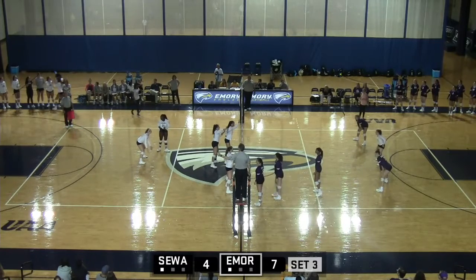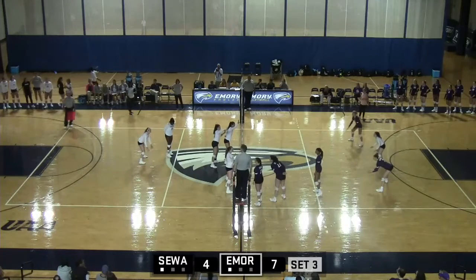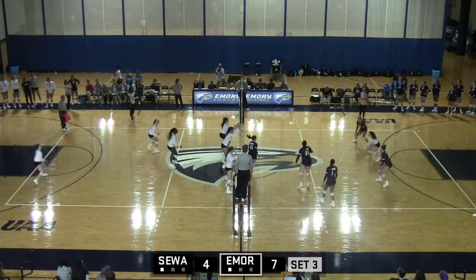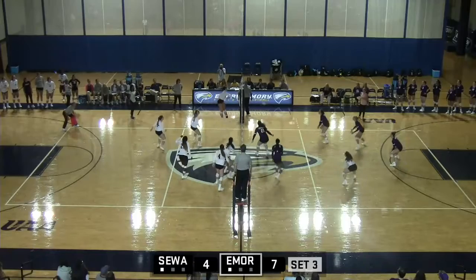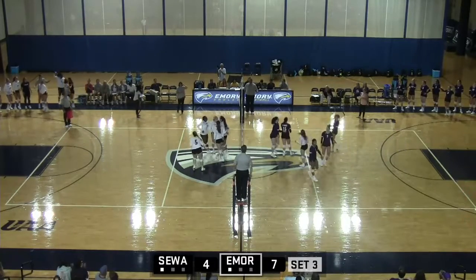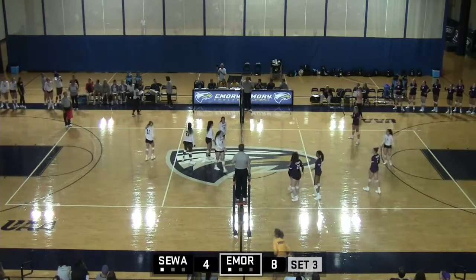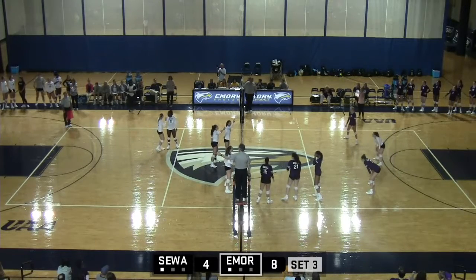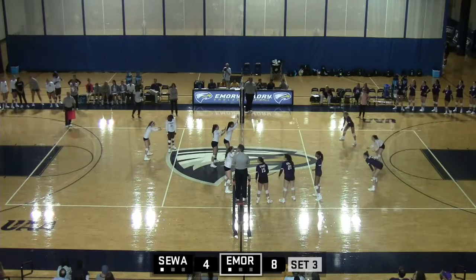Kelsey Means to serve. 7 looking at 4. Nice serve. Free ball back over to the Tigers. They go outside. Oh my! Beautiful look there. Cassie serve found a wide open Tara Martin. No block up. Oh my. 8-4 Eagles.